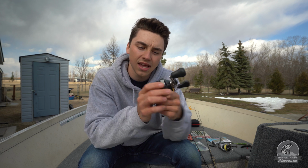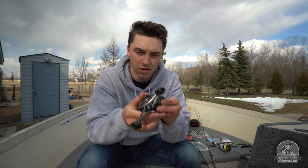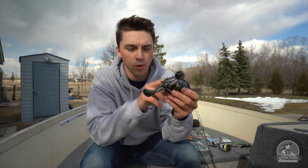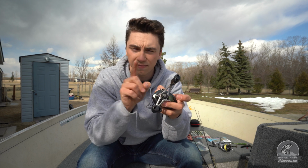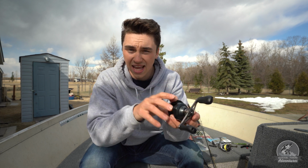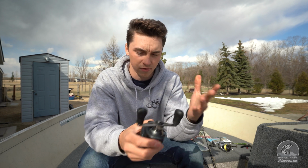And the difference is how much line it pulls in per one turn. So, right, top handle here, you do one full turn. This is an 8.5. I think it reels in like 42 inches on that one turn, versus a 7.0 might do like 34 inches, and a 6.3 might do like 28. Those aren't the legit numbers, but just for reference.